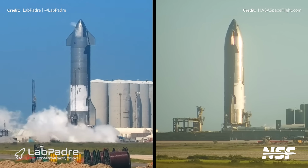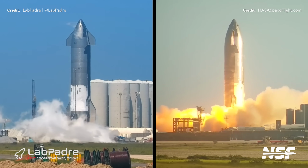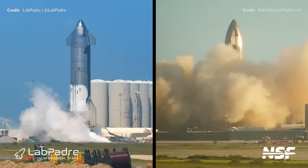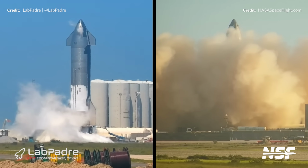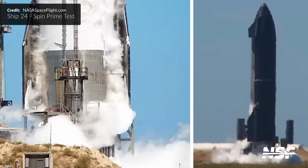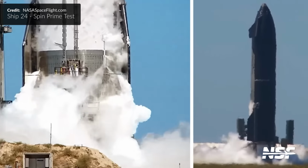I just think it's been amazing to see the engine testing campaign for Ship 25 going so smoothly. It looks like just the 1 spin prime and the 1 static fire to fully certify it ahead of its flight. In comparison, Ship 24 had multiple spin primes.